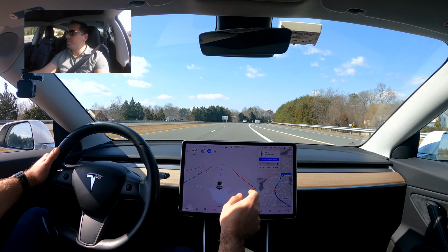Disengage, do an additional report, even though that's not really required for a disengagement. All right, so overall, I haven't really gotten a good idea if there's any differences other than the speed limit.